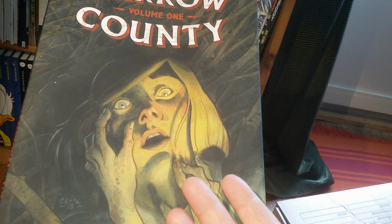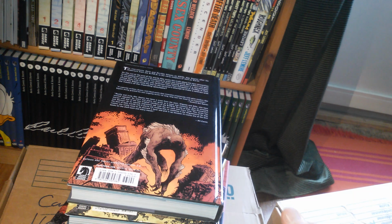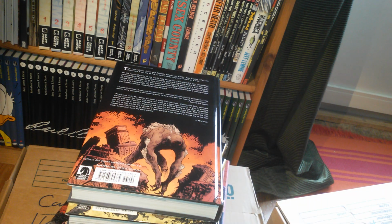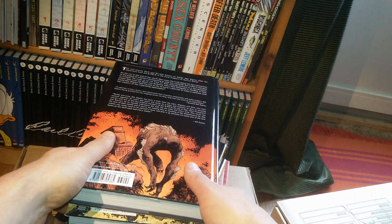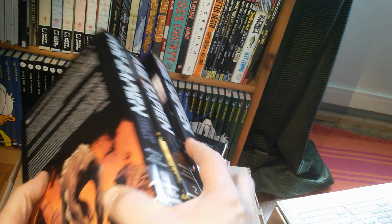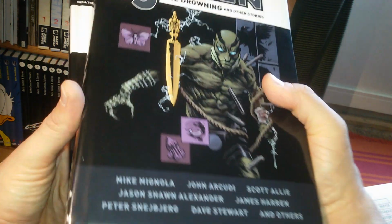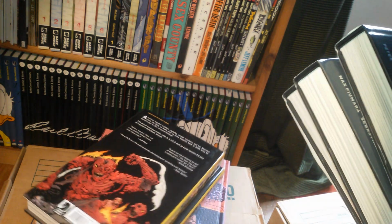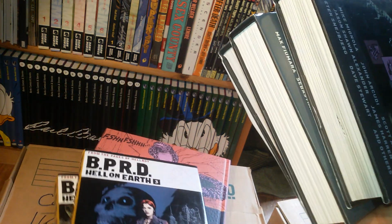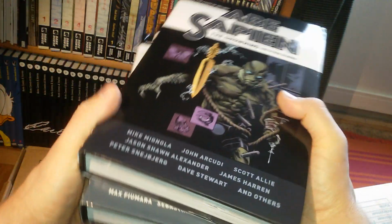maybe it would have been higher in my list if we had already reached number 2, but it had to compete with BPRD and Abe Sapien, which together make my rank number 2. Here are the Abe Sapiens, with wonderful comics, again from Tyler Crook, but no, that Tyler Crook guy was in the BPRD Hell on Earth ones here. And yeah, Abe Sapien, Tyler Crook.